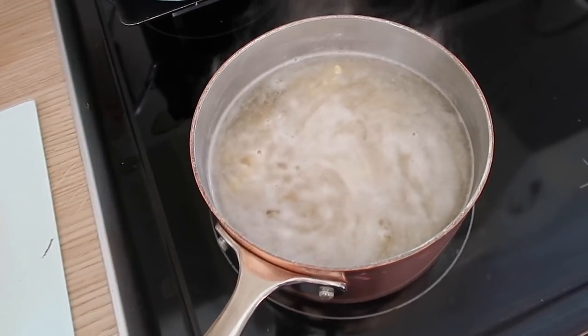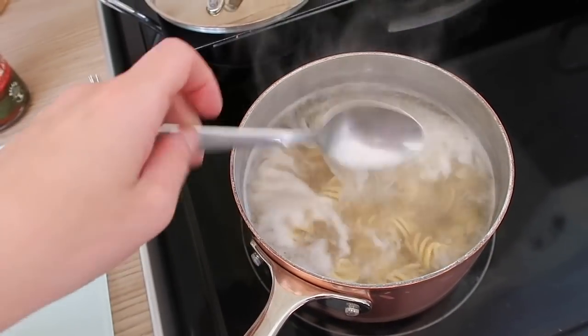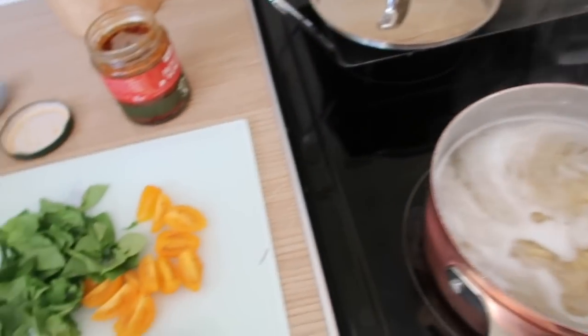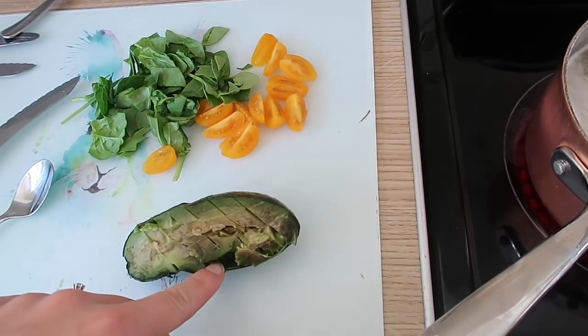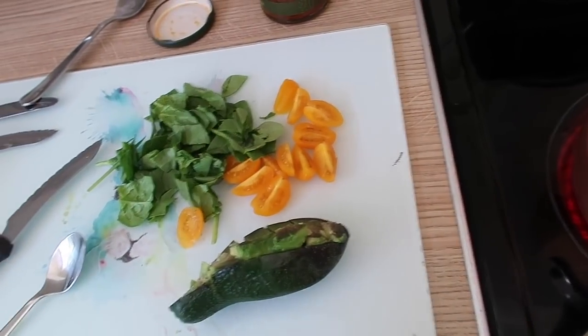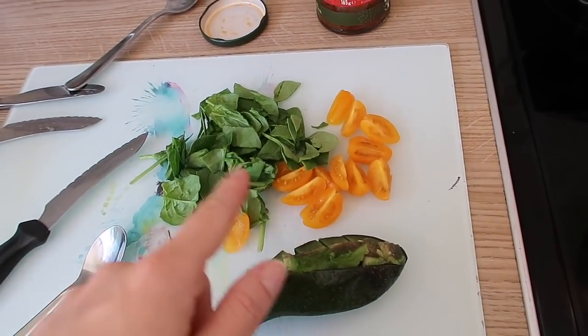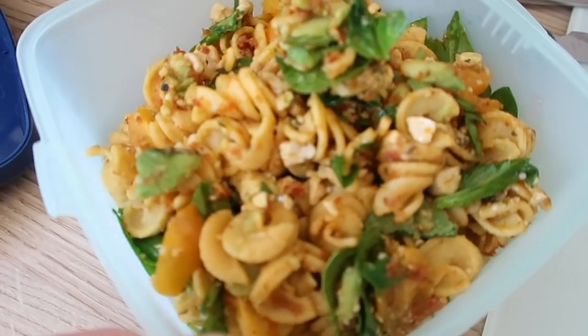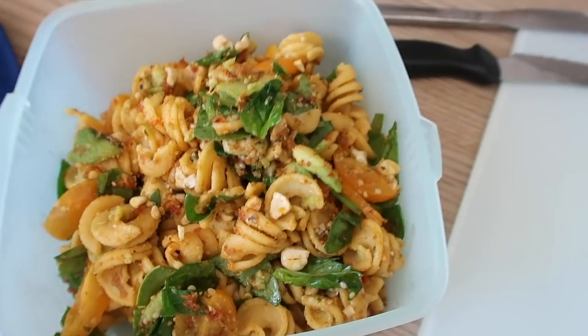I've got the chickpea pasta. I love this pasta because it's a fresh pasta. It takes literally like 3 to 5 minutes maximum to cook. I've got leftover avocado, looking a little bit sad. I've kind of smushed it a bit, but it should be fine. Tomatoes, literally all I have left. Spinach, I'm going to add some cashews and some hemp seeds. Okay, that is the pasta salad done.